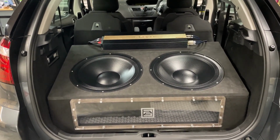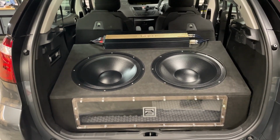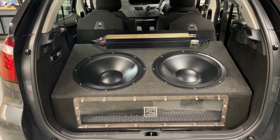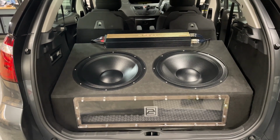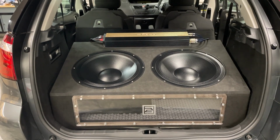How often do you listen to music at home? Never. I do have a sound system at home, but I never listen on that. These days I also struggle to listen to music at home. I only use it for movies, and even those are one in a few months.